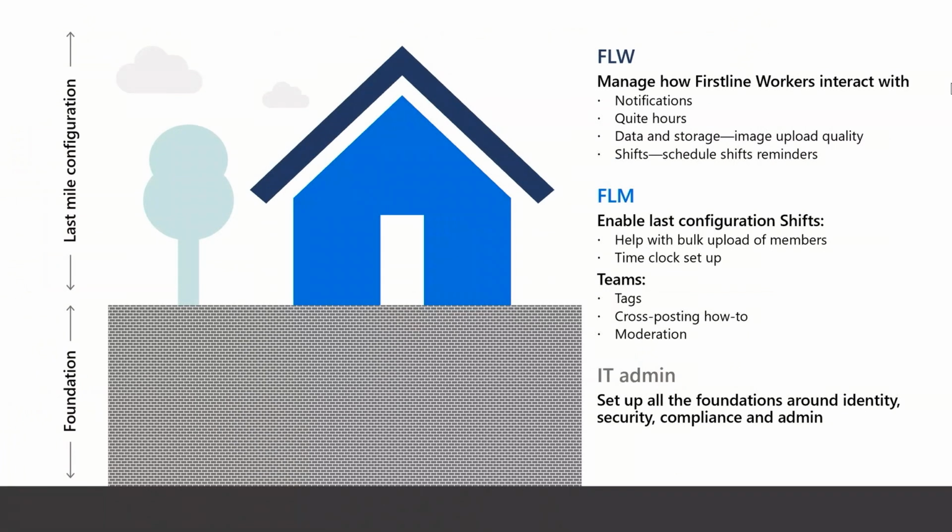The other thing that I wanted to cover is that although as an IT admin, you get to set up all those foundations, there are some things that are really in the hands of the end user. And in this instance, of course, we're talking about first-line workers. Specifically, one thing to keep in mind is that there will be settings that they can configure directly on their mobile device. This would include things like notifications, or being able to set up quiet hours, or, as an example, being able to set up the availability in Shifts. So on this, I'd love to hand over to Zoe, who will tell us more about OffShift access controls.